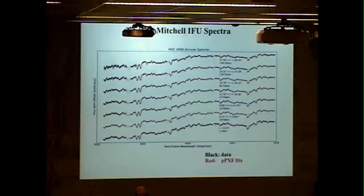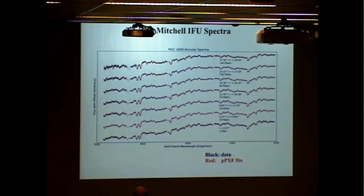Okay, so let me just show you what the spectra look like from the Mitchell IFU. Again, this is in the optical, and this is for NGC 1600. It's one of the most massive galaxies, and is one with the largest core in the surface brightness. It's a 6 arcsecond core, according to Lauer et al.'s paper. Okay, this is one of the ones we looked at.